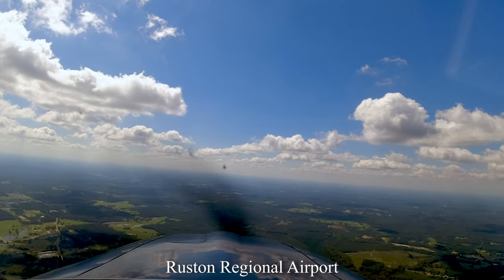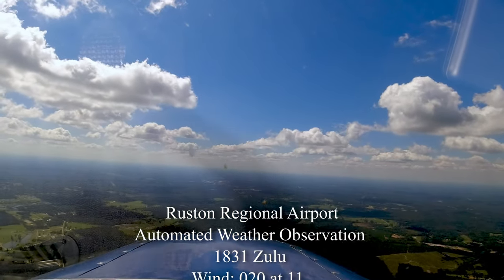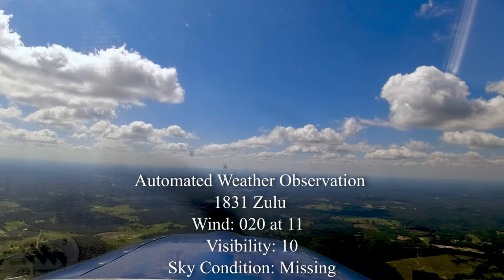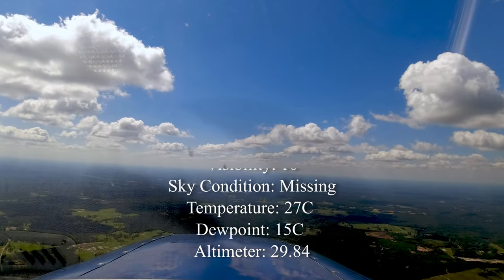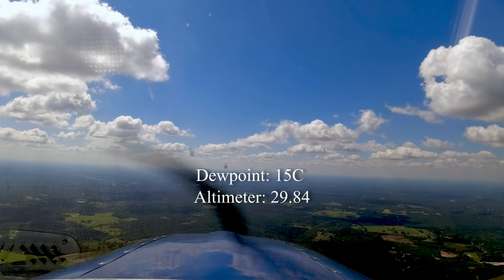Western Regional Airport. Automated weather observation. Wind 020 at 11. Visibility 10. Sky condition missing. Temperature 27. Dew point 15. Altimeter 2984.